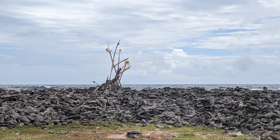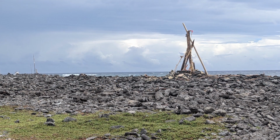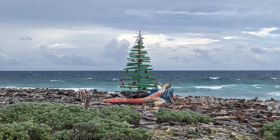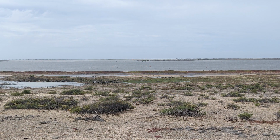Around the lighthouse, there were several sculptures that appeared to have been created from driftwood and other items that were washed ashore. As we continued our drive from the lighthouse, we saw several more of these sculptures along the coast, and we also spotted more flamingos.